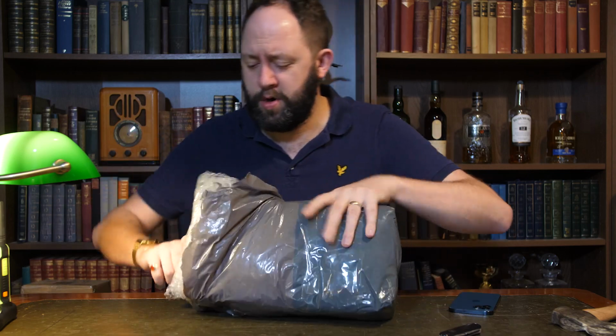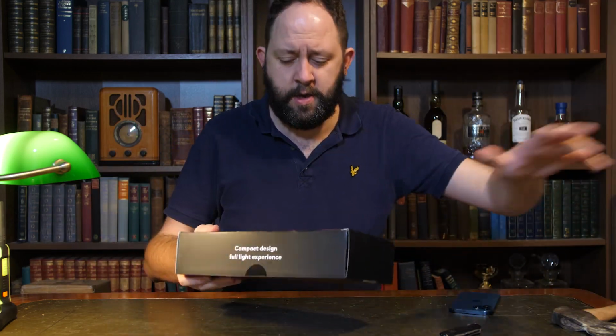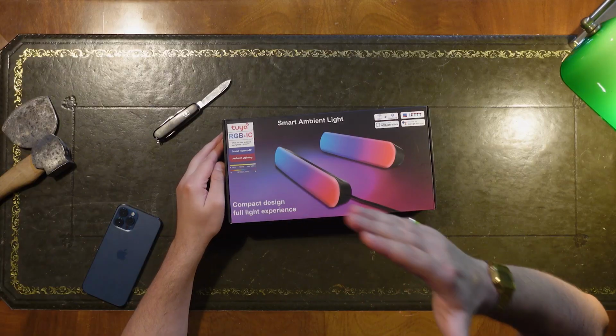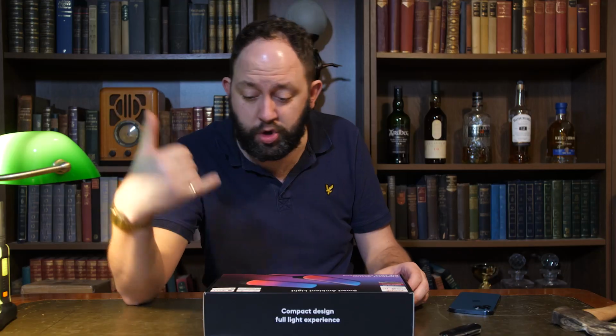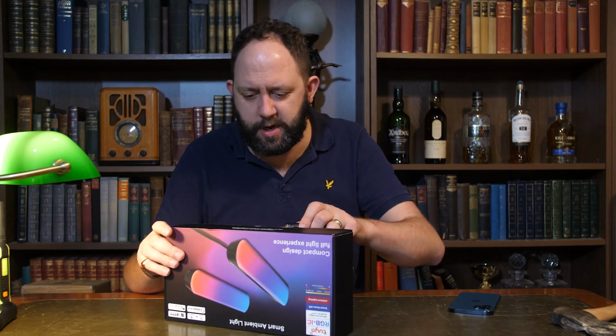Right, in this one, today's episode of Bizarre Things. Okay, well, looks a little bit better. We've got, what is this? Tuya compatible smart ambient lights, compact design, full light experience, compatible with Amazon, Google, and IFTTT. Very good, very good. Okay.